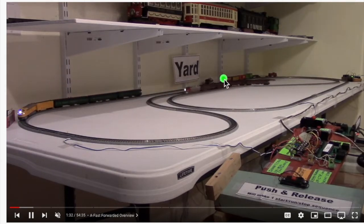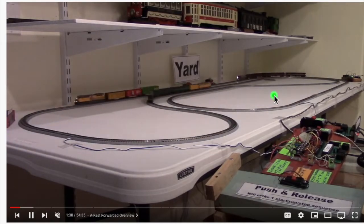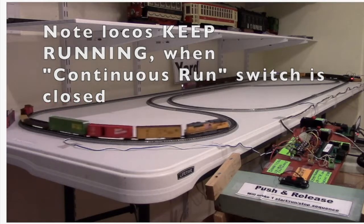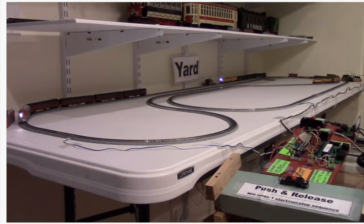Now, this is the middle train. Watch when it crosses a detector. This one will move up to the front of the yard, and the one that came in will park in the back of the yard. So it's the same principle we're using with these street cars, except we're using trains. Of course, when you've got trains, you need a little more track. But that's the same principle we're using for the street cars.